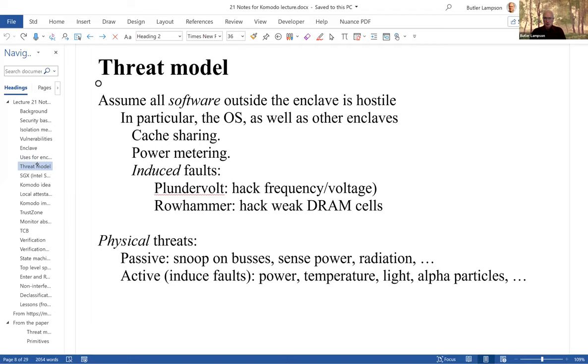If you don't have software control of the frequency or voltage of the CPU, you certainly have external control of the frequency and voltage by messing with the clock or messing with the actual power supply. You can control the temperature of the chip. You can shine light on it, and if the light is bright enough and has a sufficiently high frequency, it may be able to induce faults inside the chip. You can spray it with alpha particles. Lots of exciting possibilities for inducing faults from which you may be able to deduce things.